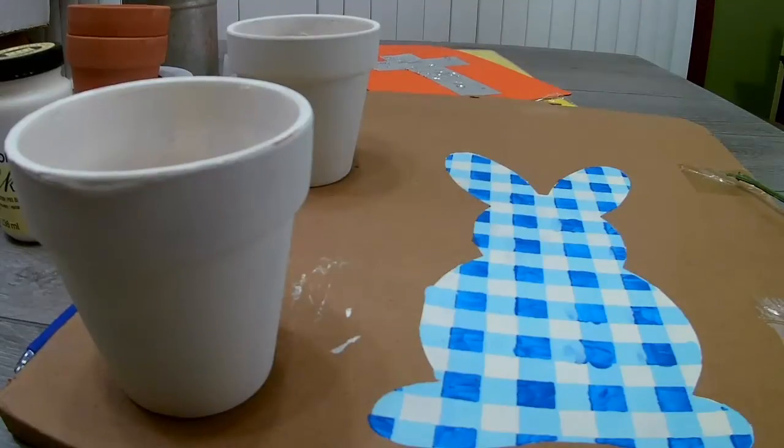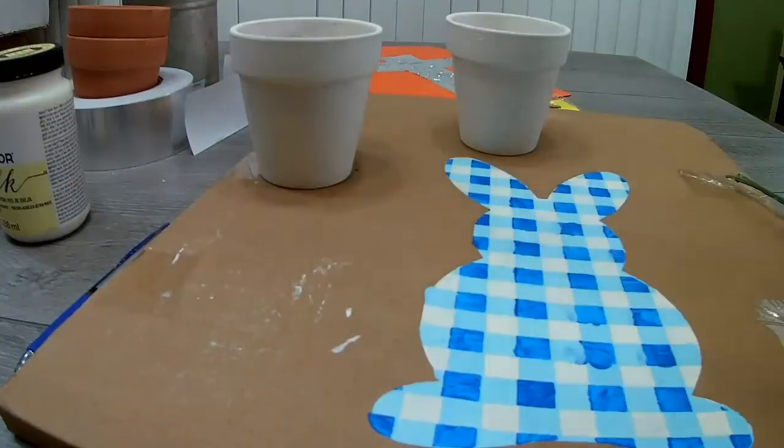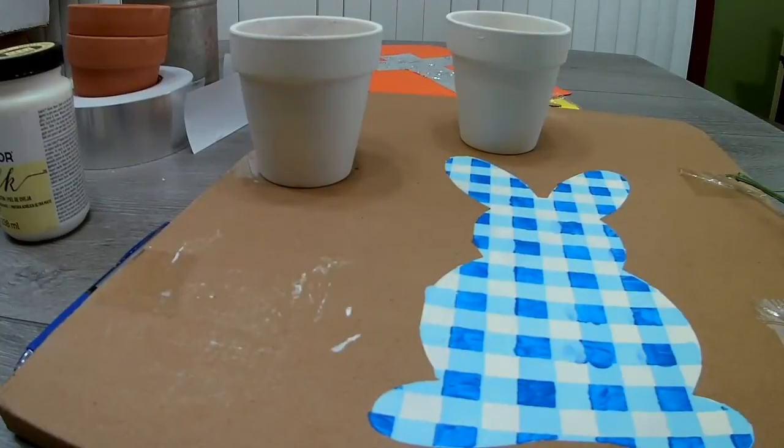Oh, I got too much paint on there. And yes, I did put this paint on very, very heavy. I know. I'm going to do it differently. I'm going to distress them tomorrow when I actually go to do my project.